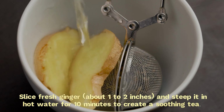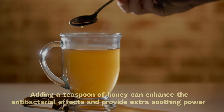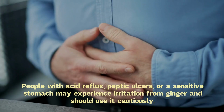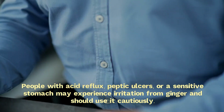Slice fresh ginger, about 1 to 2 inches, and steep it in hot water for 10 minutes to create a soothing tea. Adding a teaspoon of honey can enhance the antibacterial effects and provide extra soothing power. People with acid reflux, peptic ulcers, or a sensitive stomach may experience irritation from ginger and should use it cautiously.